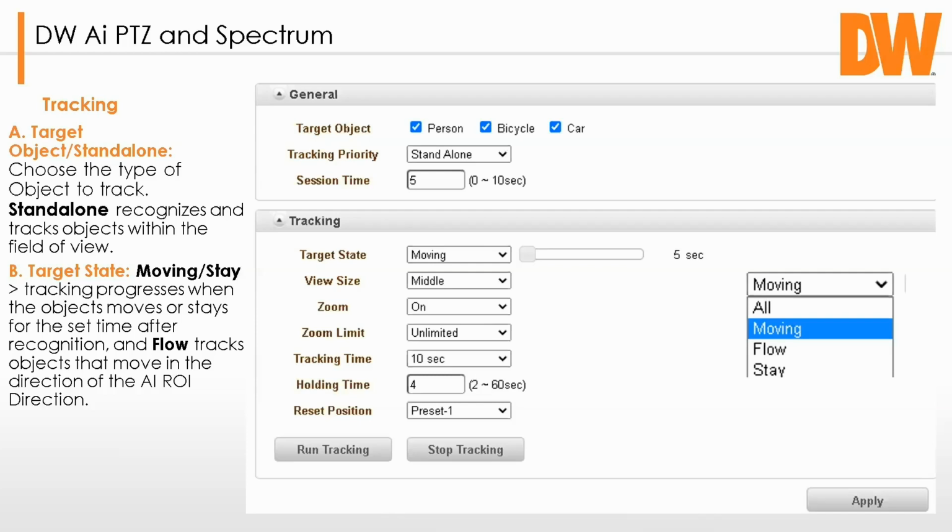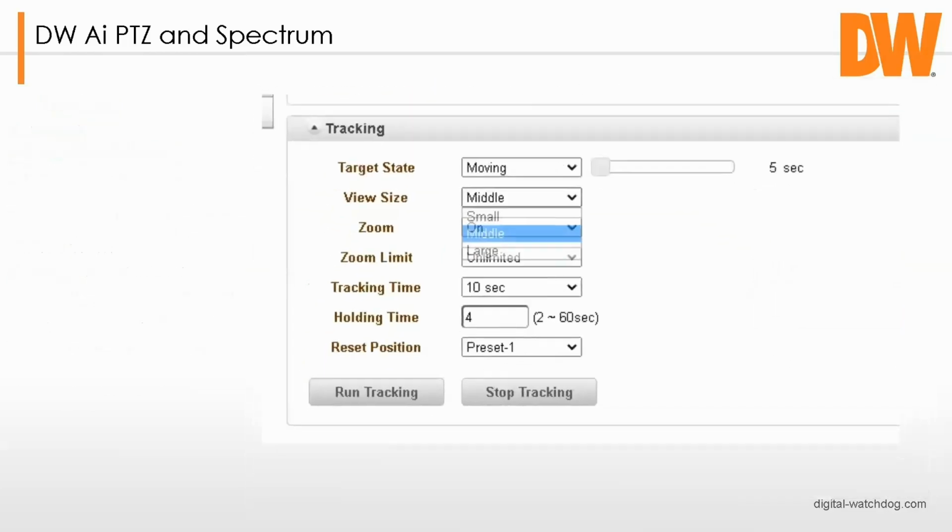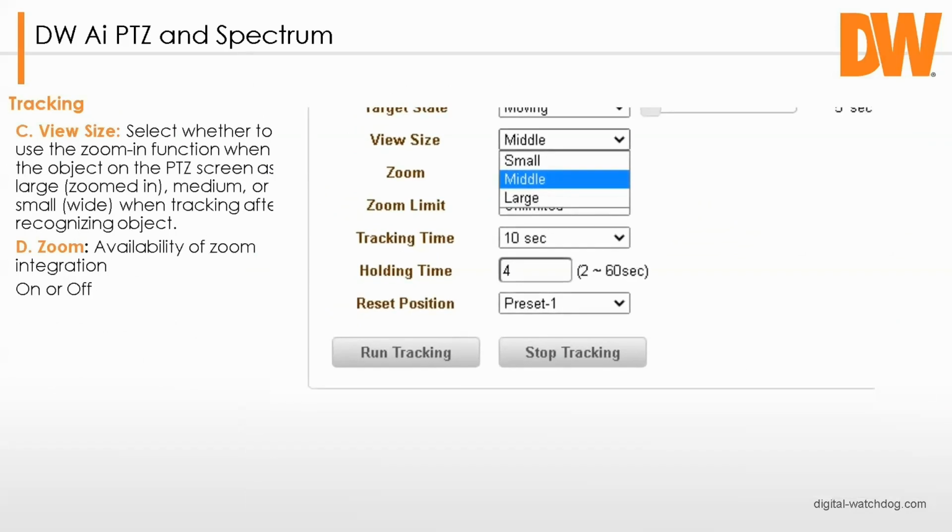All right. So we got A, B, then we're going to go to C, and we're going to set view size. I find when you have the view size middle, which I think is the factory default, seems the best, seems like you get the most out of it. It's really what it's looking for. And then it will do an initial zoom in and then wide, after it tracks the object, it goes wide a little bit and then continues to zoom.